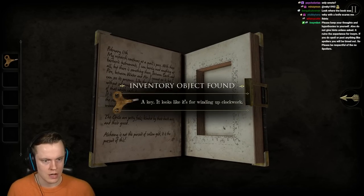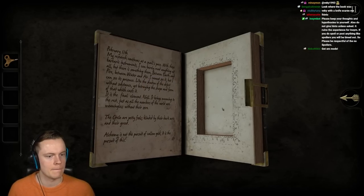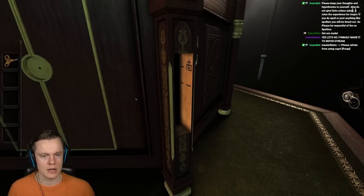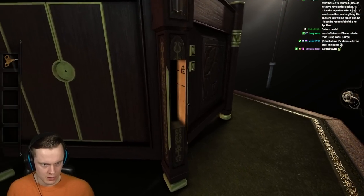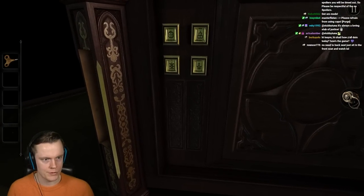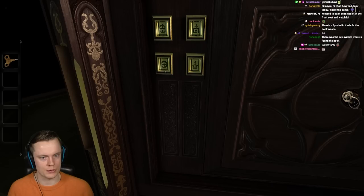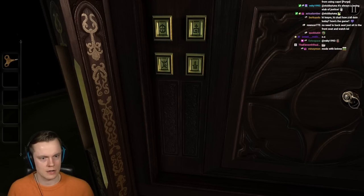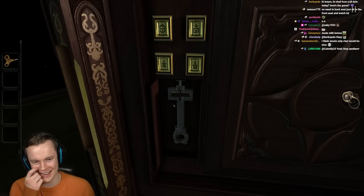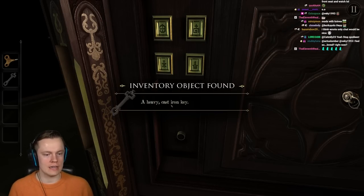And there's this thing. A key, it looks like it is for winding up clockwork. Okay. I can't move these pages. I was trying to do that. Oh, there's a symbol here. Aha! It's those squiggly lines. Squiggly lines. Squiggly lines. And then this one I can just brute force. Unless it's gonna be smart. No, never mind. I don't know if I'm supposed to do that. But okay. A heavy cast iron key.